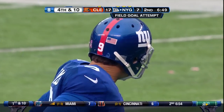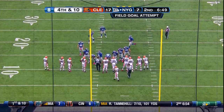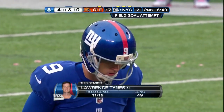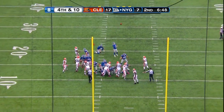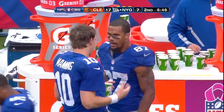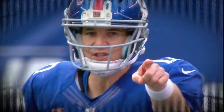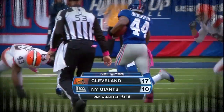Lawrence Tynes. Well, the Giants were short a guy. They only had 10 guys out on the field. A 29-yard field goal is good. Tynes now 12 out of 12 inside the 50-yard line this season. Giants answer with 3, 17-10 Browns.